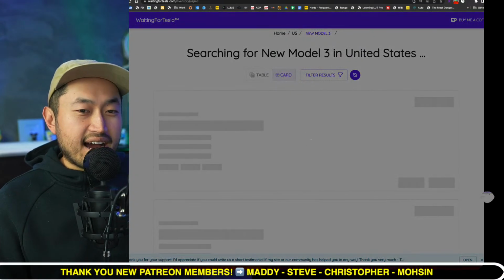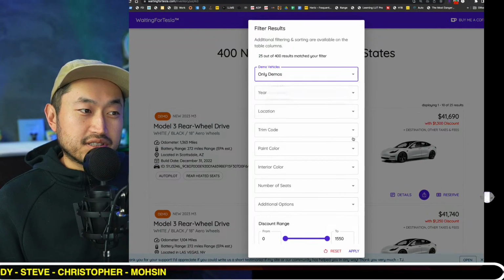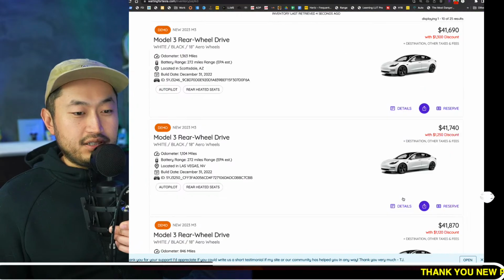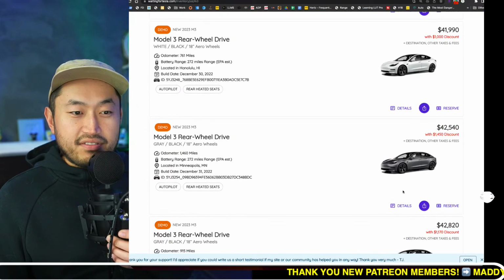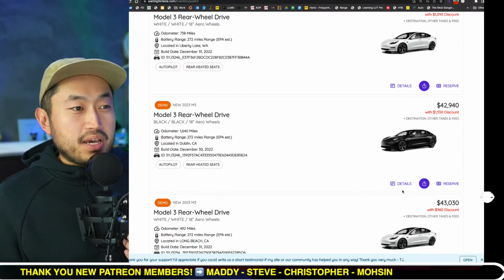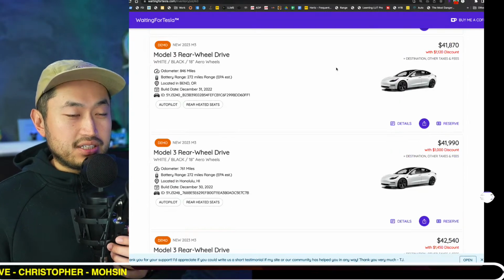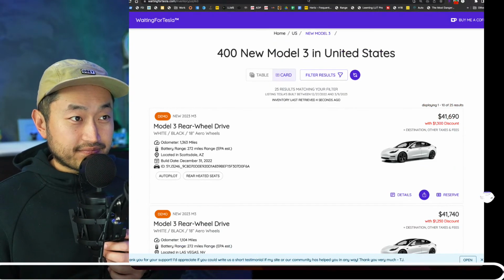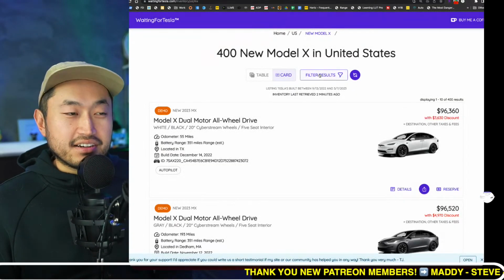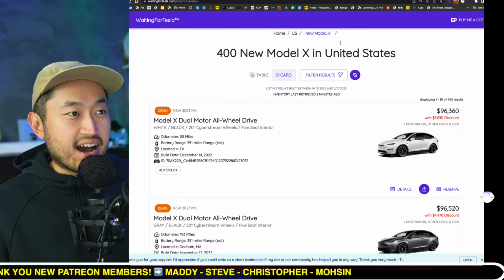Jumping to the Model 3 side very, very quickly, there's a ton of discounted vehicles still kind of living on the website here. You can see $1,300, $1,200, $1,100. If you're in the market for a Model 3 Standard Range, there could be one here, but I would say maybe even wait. And then taking a look at Model S and X, that inventory has certainly skyrocketed. There is a good amount on both sides, and they're still all pretty much discounted as well.